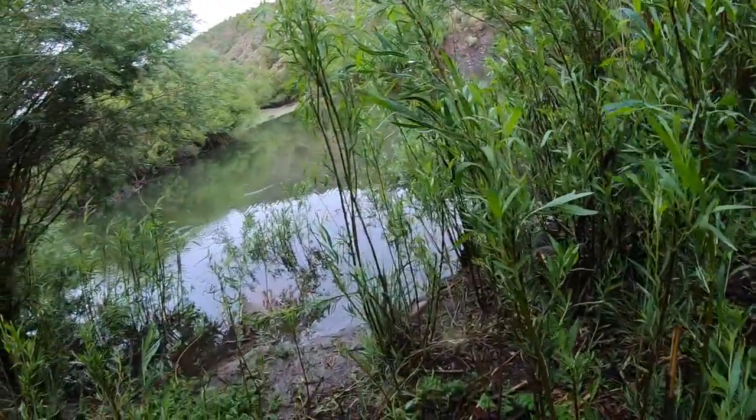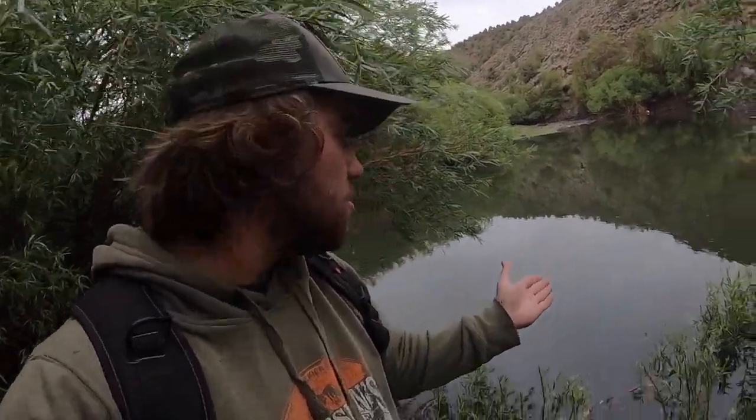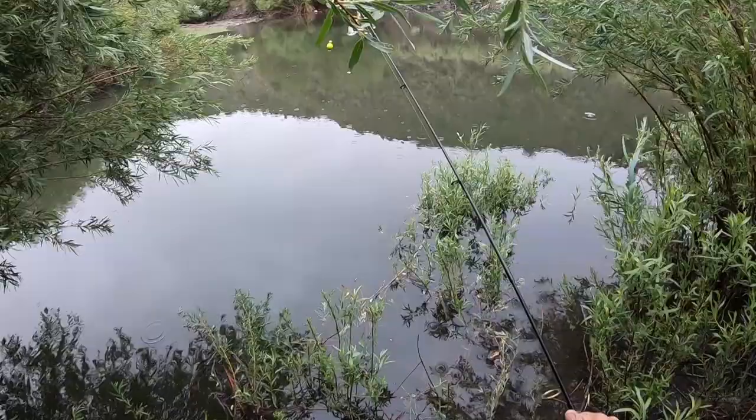Alright, check this spot out. So I've been sitting in my truck for like the last 40 minutes waiting for the rain to pass, and it got pretty intense there for a while, but it's finally settled down. There's still a slight drizzle, as you can see on the water. Hopefully it stays calm like this, but better get some more fishing in while we can.